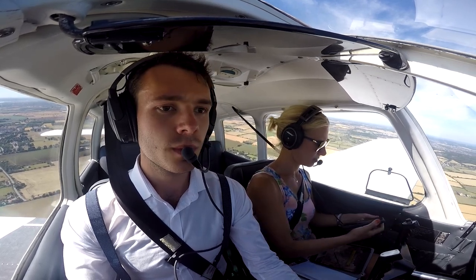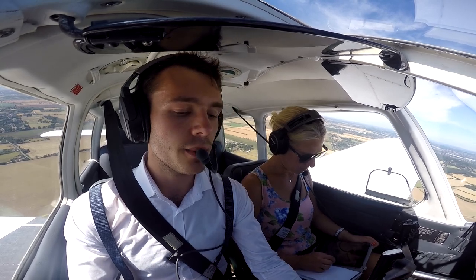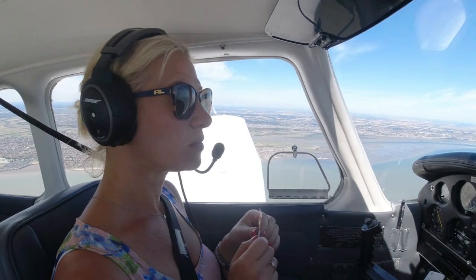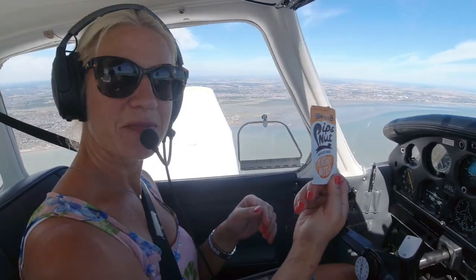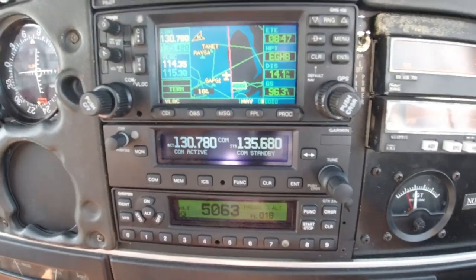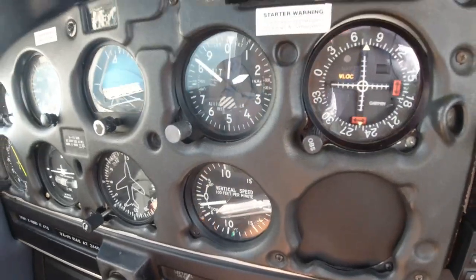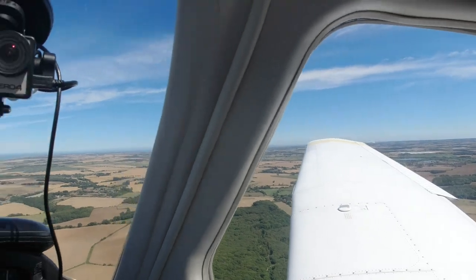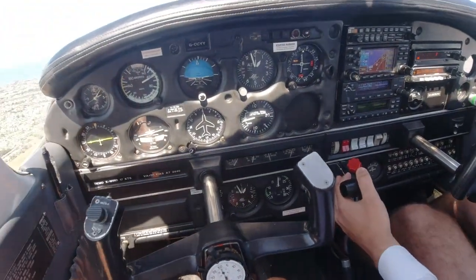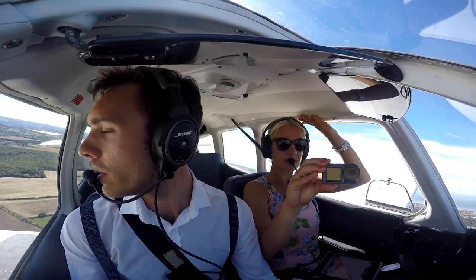Golf Charlie Charlie Yankee Yankee, clear to cross out of controlled airspace, direct Maypole, VFR, not above altitude 2,400 feet. Clear to cross, direct Maypole, VFR, not above 2,400 feet, Golf Yankee Yankee. Golf Yankee Yankee, correct, entering controlled airspace in 3 miles, radar control service. Radar control in 3 miles, Golf Yankee Yankee. Traffic, Golf Charlie Charlie Yankee Yankee, turning final to land, runway 20.